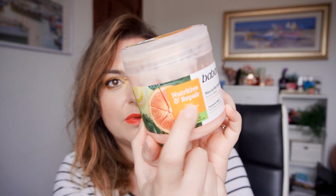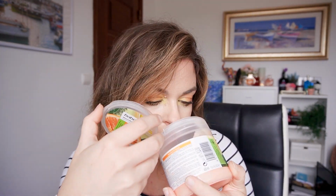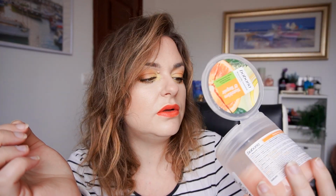Then I've got this. I really like this actually. It's a relatively newer item that I've been working on. It's a hair mask, and it has some yellow to it, so you know. It is Barbaria, and it's nutritive and repairs. Again, it's kind of in Portuguese, but it's an anti-frizz action with orange, shea, and marula oil. I will tell you, this smells absolutely divine. I probably only have half of it left, you can see. I don't use it all the time, probably twice a month, not once a week. I would like to finish this, and I think it's going to take me maybe a couple more months.